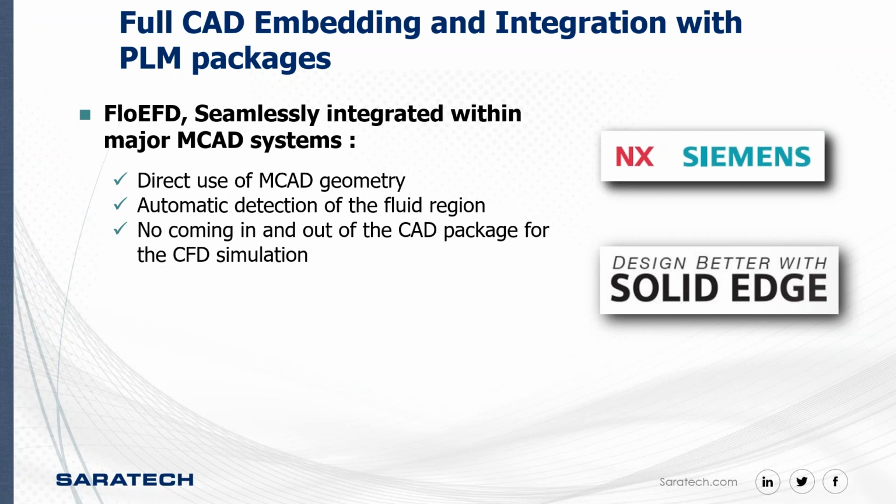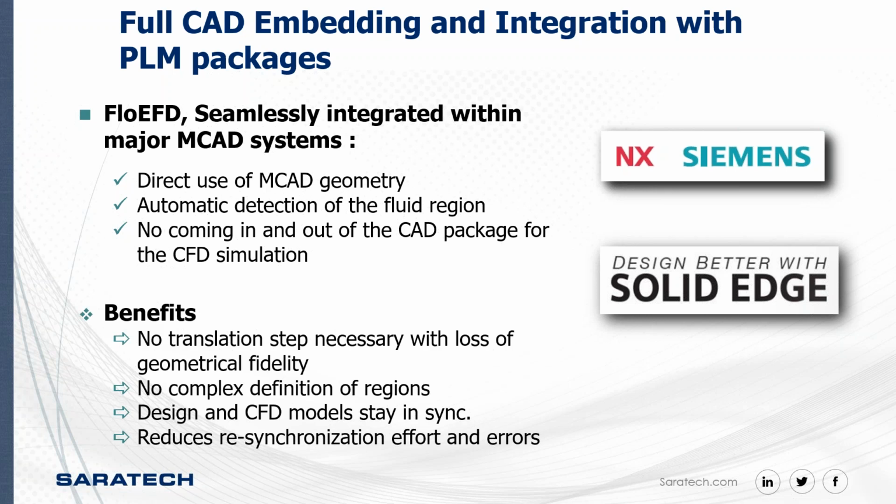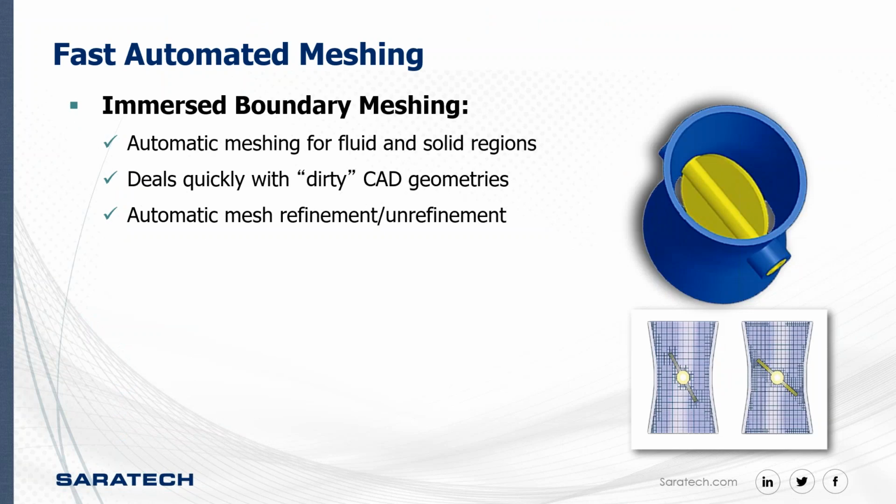But because we are embedded within these CAD platforms, there's no exporting of geometry. We are using the CAD directly within NX or Solid Edge, and that's got a lot of benefits, such as not having to export a step file, for example. You don't need to define a fluid region or anything like that, and your design and your CFD models stay in sync, and overall it just gives you a more comprehensive and synchronized overview of the analysis within your CAD system. The second one is the meshing procedure.